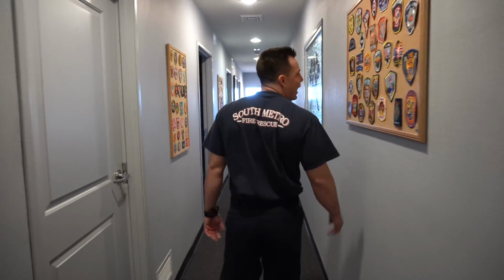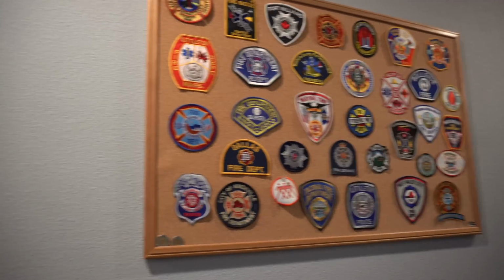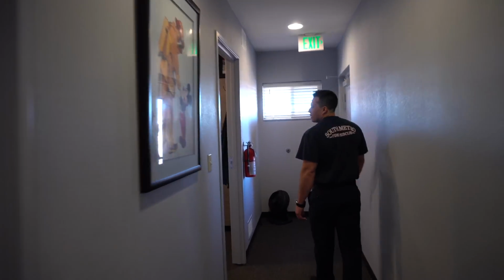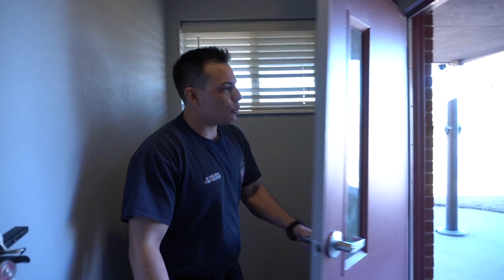So we have some patches on the wall from all previous firefighters rolling through, providing a little history and background from where they came from. And then that will take us all the way to Lieutenant Baker's room. Very neat and organized, like every good officer should be. And then I'll move us back outside.